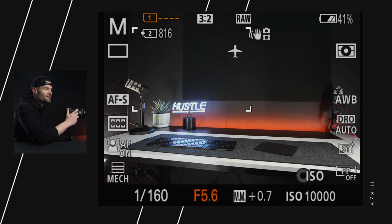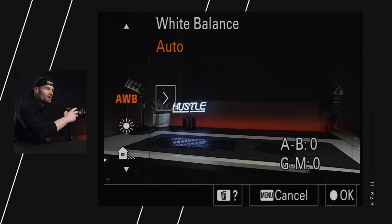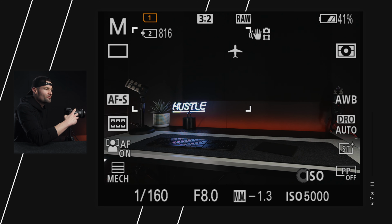Let's say I wanted my f-stop to be at f8 and my ISO to be at 5000. Maybe I also want my white balance to be set to auto. And I'm doing photos here, so I definitely don't want to have a picture profile. Let's go ahead and turn that completely off.